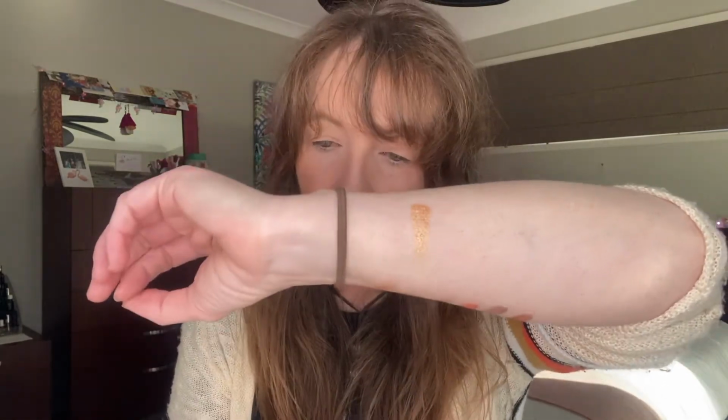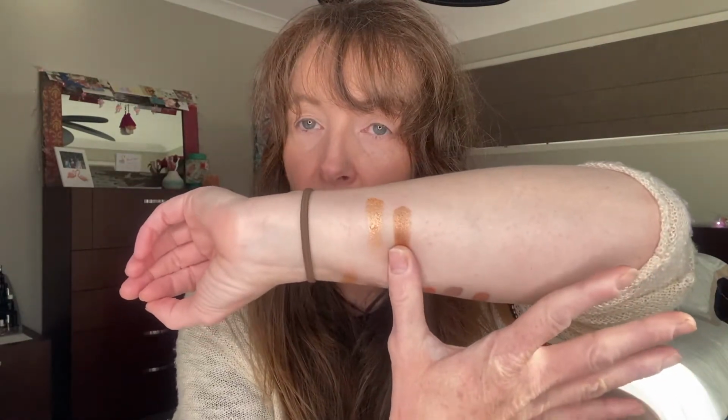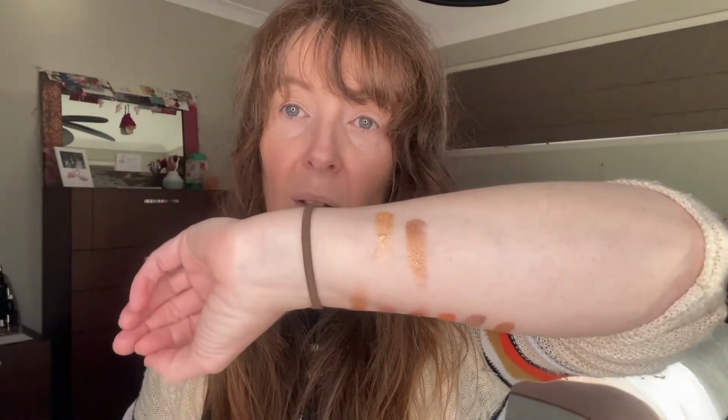So here's the highlighter, so I'll just do that there. That's the highlighter I use. You can see it's quite pigmented, and as Andrew from Prettiest Peacock says, thumbs are not meant for swatching. But yeah, that's the other one, so very, very dark. So I would probably, as a rule, still use those as eyeshadows.